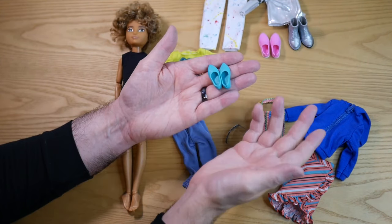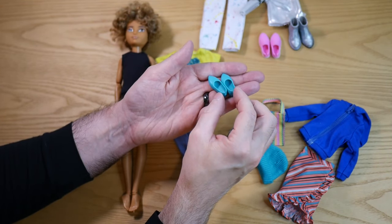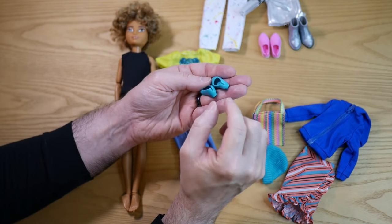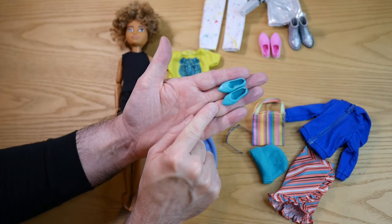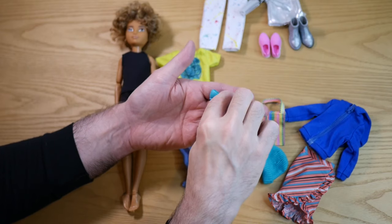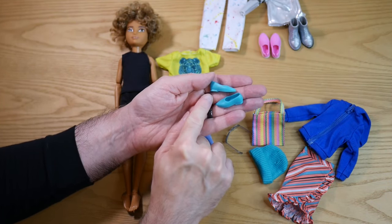We've then got the turquoise pair of shoes. So these, as I say, seem a bit more feminine, I suppose, in that they look like a pair of girls' pumps. Again, they've got the slit down the back. Moulded detail-wise, there's not really much to them. They do have pointed toes. Heel-wise, there's no painted details. They're just kind of moulded on, but there's a little heel there.